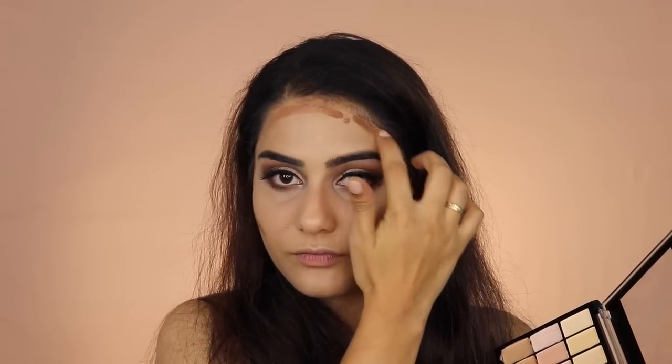Now that I'm done with my concealing and my foundation, I'm gonna go ahead and use this Pro Artist HD Pro Concealer Palette, and I'm just gonna use the darkish shade over my cheekbones. Since I do not have a nice sculpted jaw, I'm gonna make it look like I have a nice sculpted jaw.